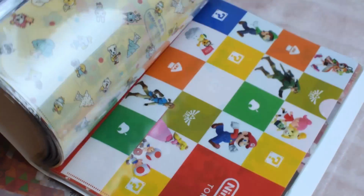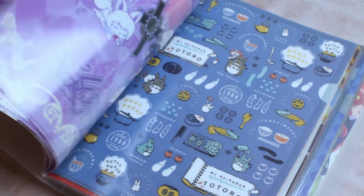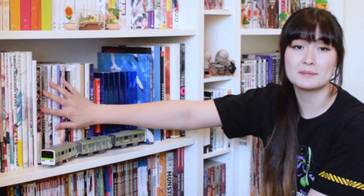Also on this shelf, I keep these clear file holders where I like to keep all my clear files. I'm definitely too addicted to collecting clear files. This is probably my favorite shelf.